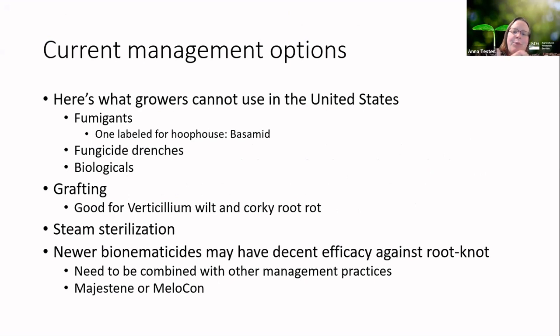But one tool that our growers don't have in the United States is the use of most chemical products, such as fumigants. Open field fumigants can be used commonly for soil-borne diseases, but there's only one labeled for hoop houses in the United States. Now, I know your chemical labeling in Canada is slightly different, but still, I would not suggest using a fumigant in a high tunnel because you don't want to kill off the biology of your soil. There's also some fungicide drenches that are effective for oomycetes and Rhizoctonia. If you're having issues with that, you could use those in your high tunnel. Those are options for you.